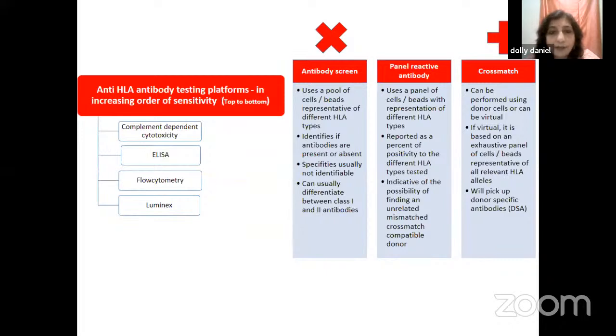So for us, for example, an antibody screen was something we had to choose, and we had to prioritize, and we had to define cost effectiveness. So an antibody screen was definitely out because it just told us if there was an antibody or not. What we really wanted to know was whether there was a donor specific antibody. So it was a cross match, whether physical or virtual.